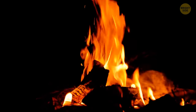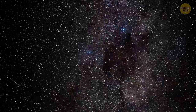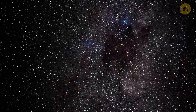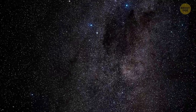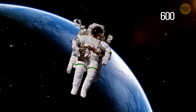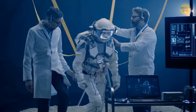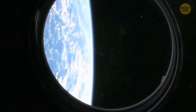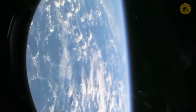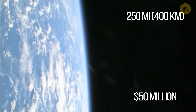For thousands of years, ancient people sat by fires and looked at the starry sky. Our civilization has already explored space firsthand, but there are still more questions than answers. There have been 600 astronauts in space in 60 years. Of these, 7 people are tourists who have visited the International Space Station. For the right to see our planet from a height of 250 miles, you have to pay $50 million.